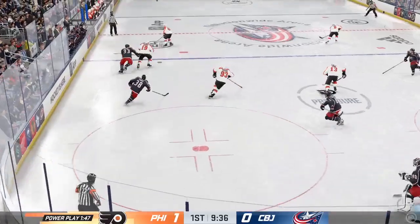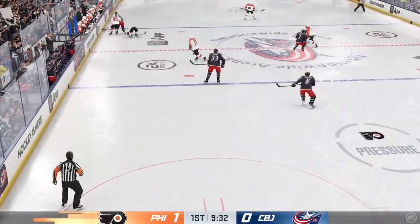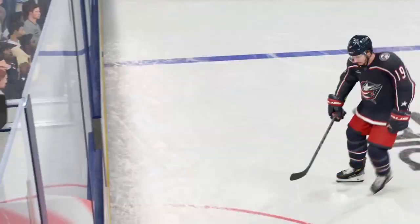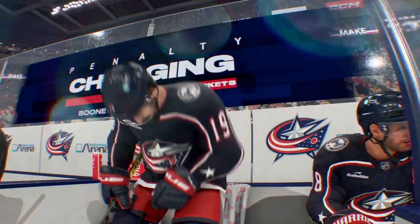Reads it perfectly, breaking up the play. And they send it down the ice. Delayed penalty coming up here. Whistle blown, stopping the play. The Blue Jackets will have to kill off 2 minutes here, charging the call.